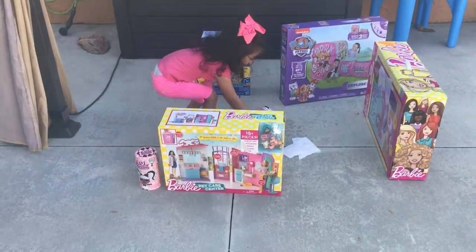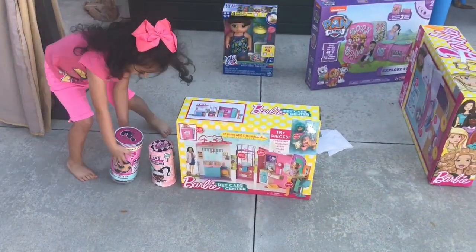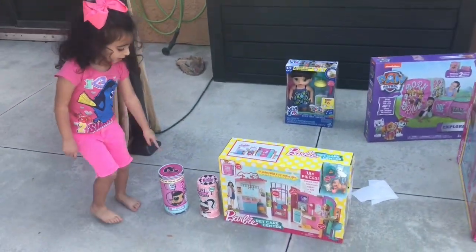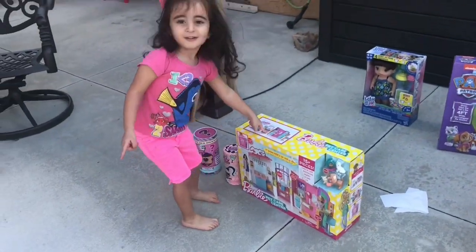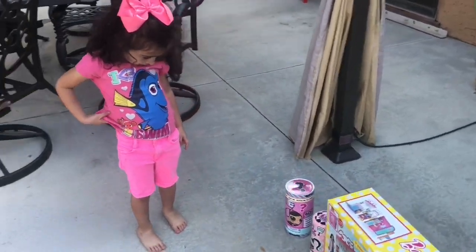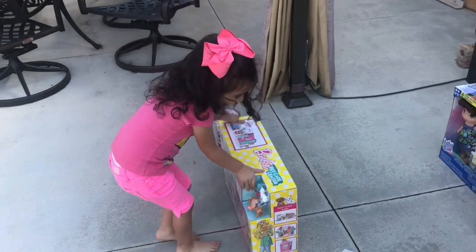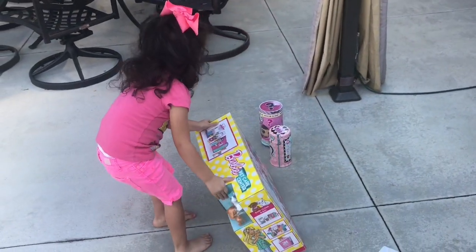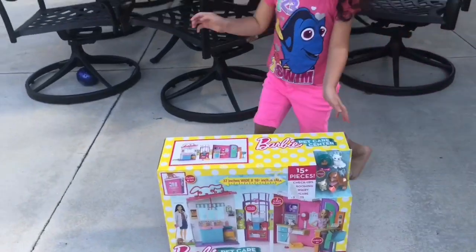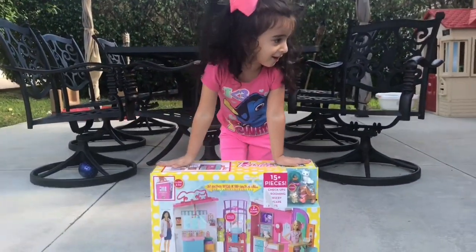What are you doing, Nuna? Oh, you're gonna do Eeny, Meeny, Miny, Moe? Yeah. Is that the one? Yeah. That's today's present that you can open? Yeah. You can only open one a day, right? Yeah. Okay. So Nuna Girl, is this the one you're gonna open today?